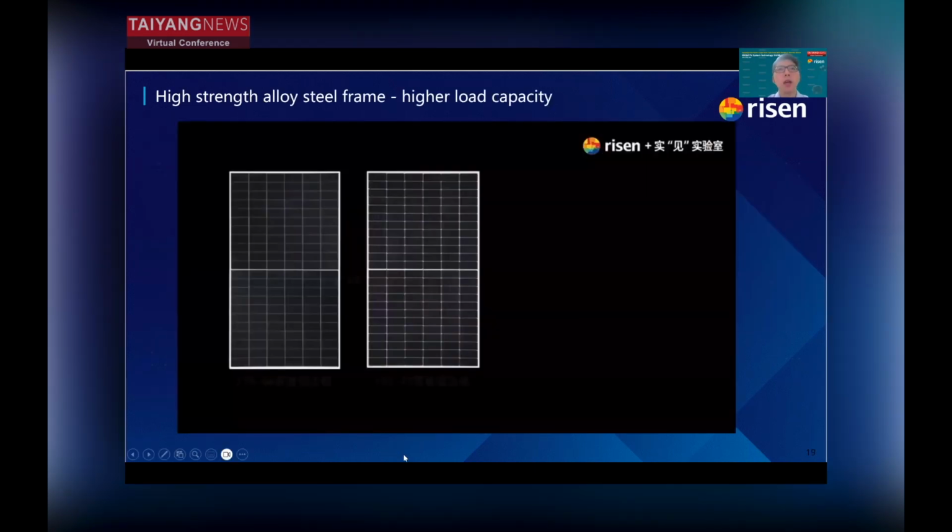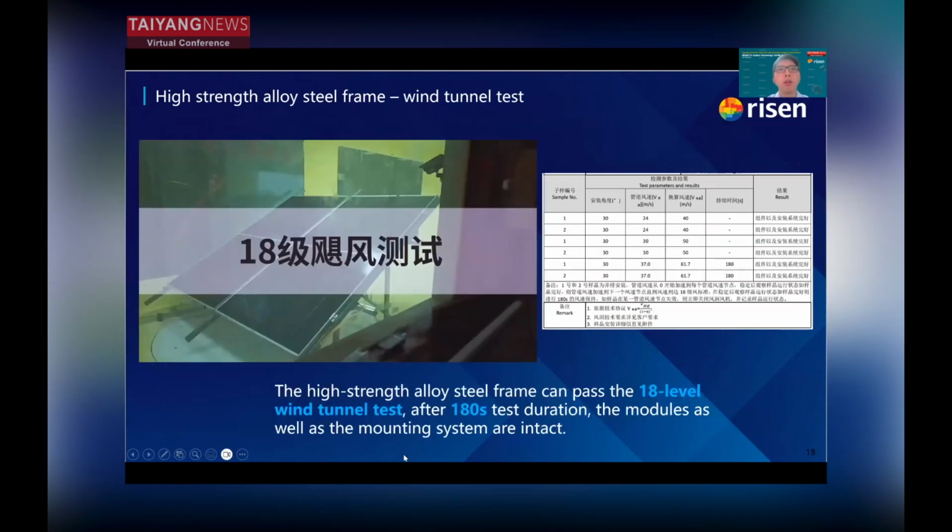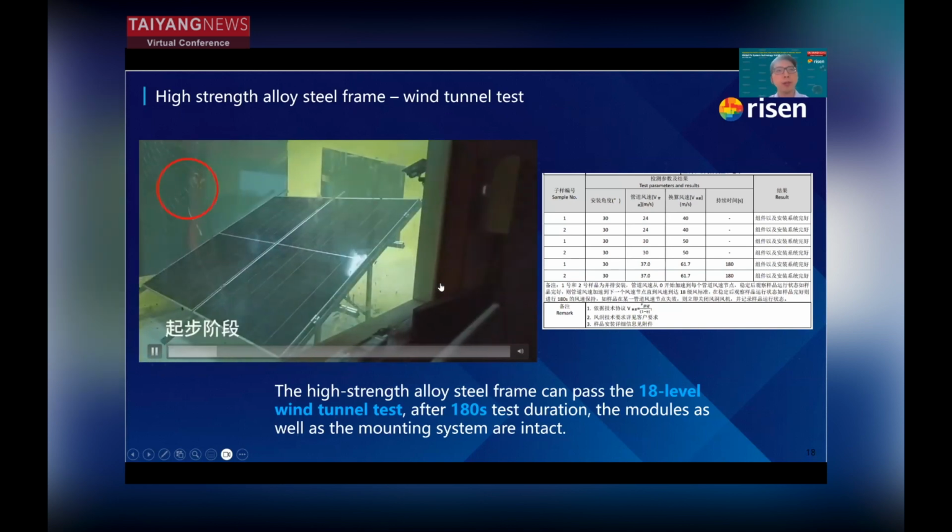Besides, for our products, we are using a steel frame.